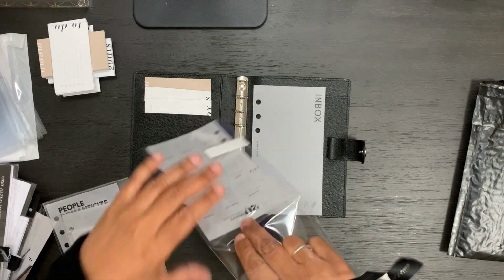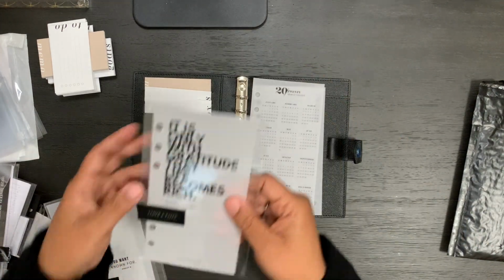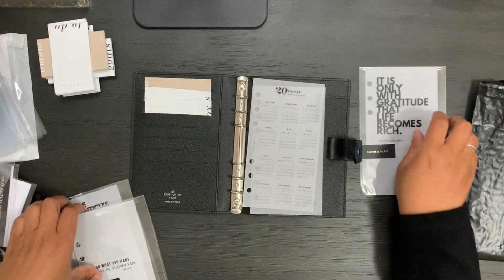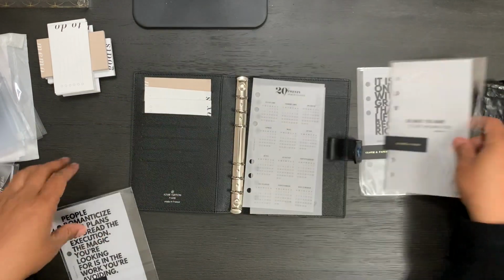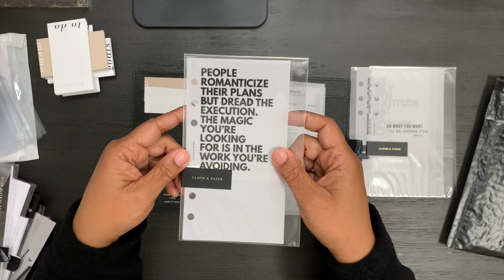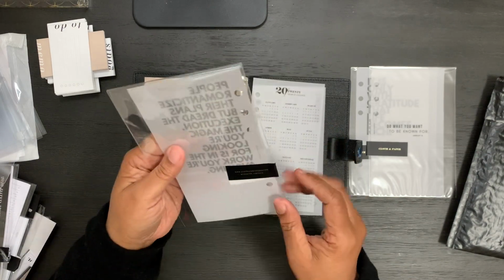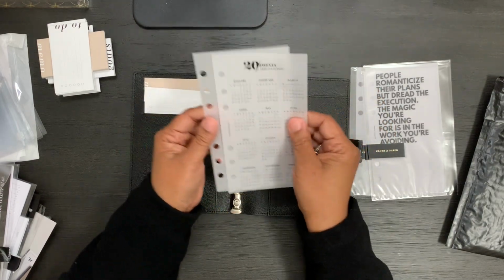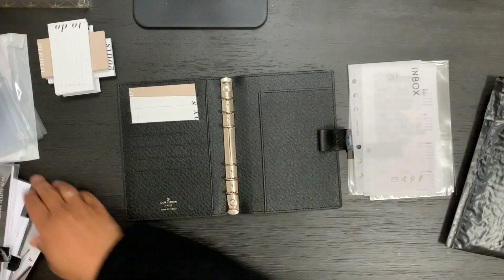Oh, goodness, all of this plastic, my goodness. So I have this year at a glance. I have this one that says it is only with gratitude that life becomes rich. And I have a do what you want to be known for. And then people romanticize their plans but dread the execution. The magic you're looking for is in the work you're avoiding. I need that one. So these are going to be my dashboards, which again, not 100% sure how to use.